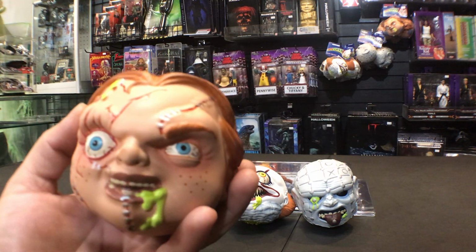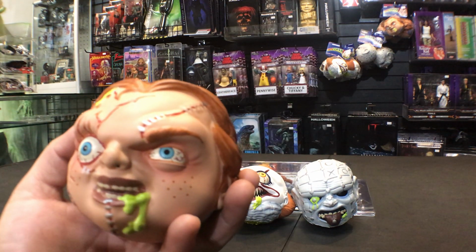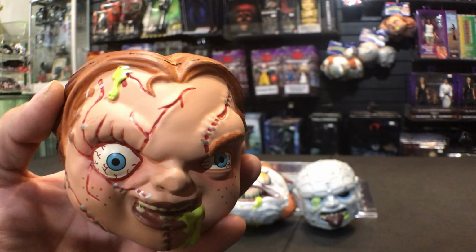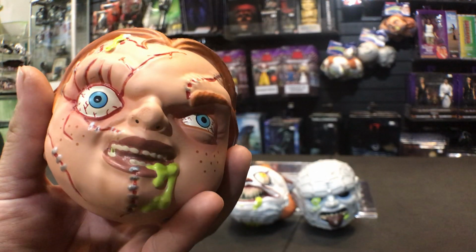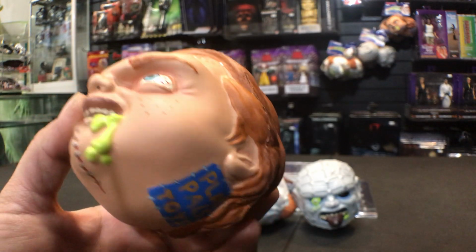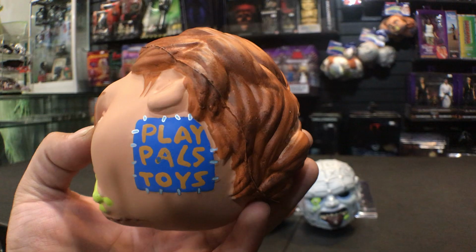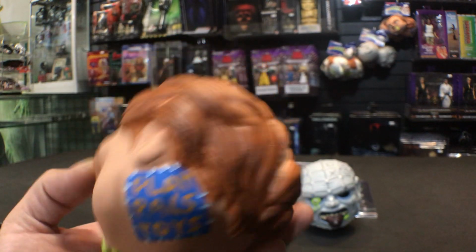So at first look, we can notice that this is the Chucky where he's all stitched up, eye bulging out. Got that slime stuff coming out. What was real cool was that I noticed on the back it says Play Pal Toys. It's pretty cool.